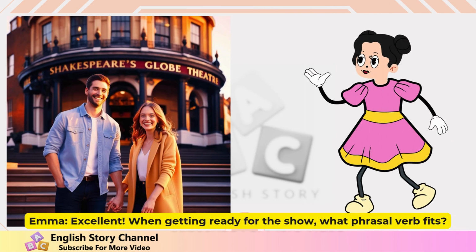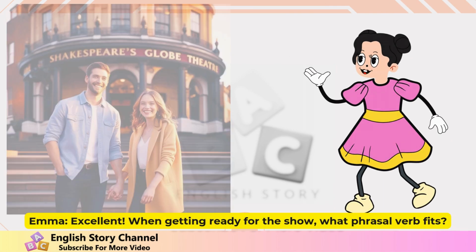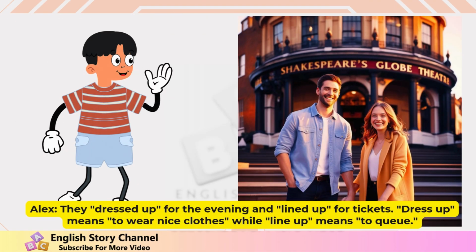Excellent. When getting ready for the show, what phrasal verb fits? They dressed up for the evening and lined up for tickets. Dress up means to wear nice clothes, while line up means to queue.